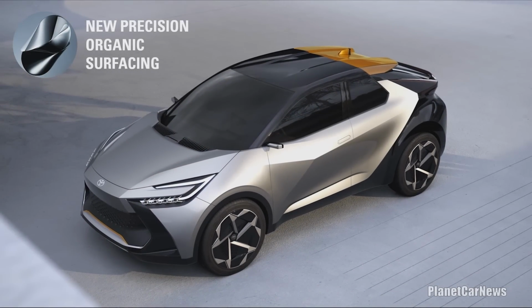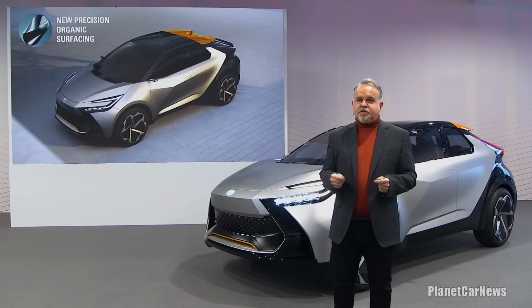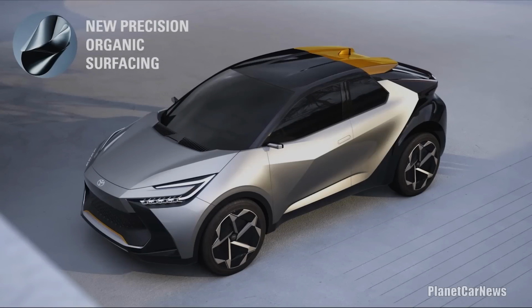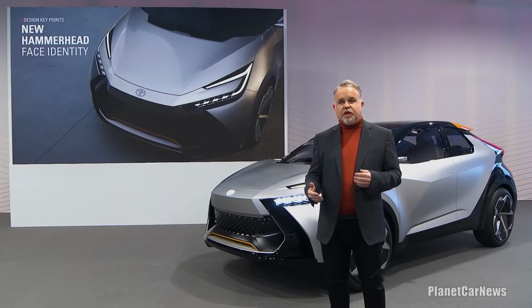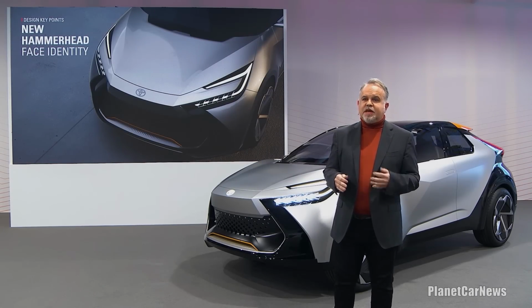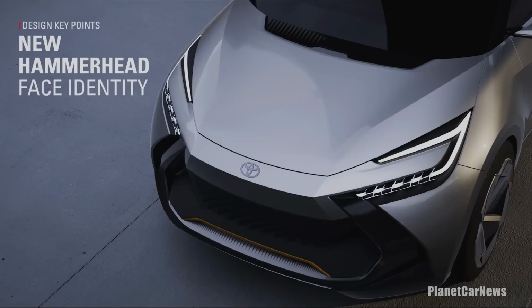The surfacing is pure precision organic. Precise, crisp lines seamlessly transform into rich organic surfaces. The surfaces evolve constantly. From every angle as you walk around the car, they add interest, pushing the surface language to the next level. At the front, we have the hammerhead motif that's completely unique. Thanks to the integration of the slim, high-tech lamps, the bold, aggressive plan view that really pierces the air, framed by the DRL, we have created a strong and easily recognizable appearance, even from a distance.